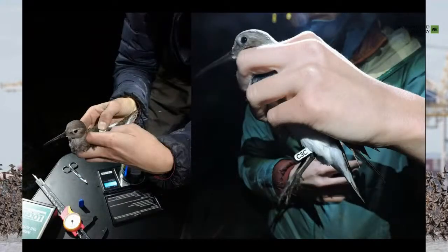That's in the photo on the left, where you can see a little transmitter here, and then the antenna just extends out down the back and out over the tail. These transmitters are really light. They're just under a gram, so they're less than 2% of the body weight of the bird, so that they're not carrying too much extra weight. We also attach them with glue so that once the battery expires, the birds will molt the tags off, and so they're not stuck carrying extra weight after that tag has stopped working.